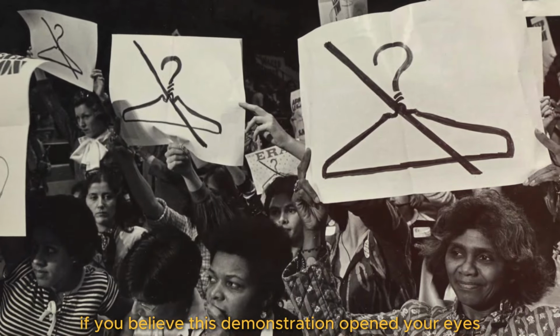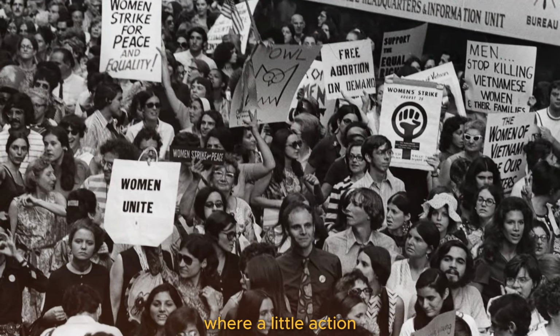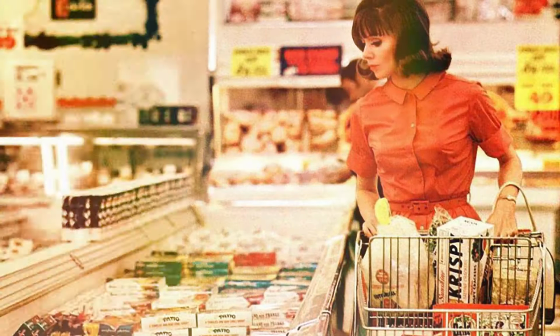If you believe this demonstration opened your eyes, wait till you witness the next historical event, where a little action resulted in a significant transformation of society. This picture really embodies the core of revolution.